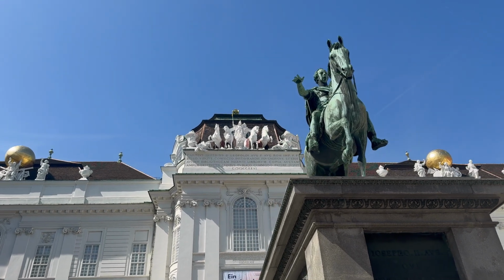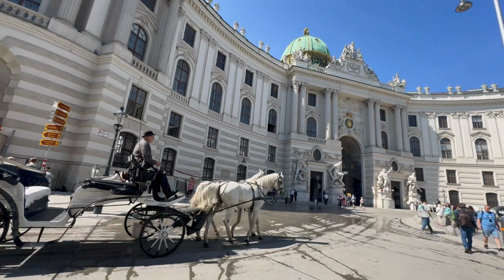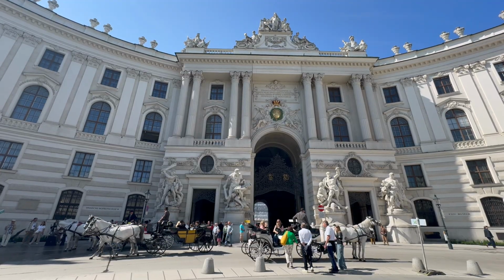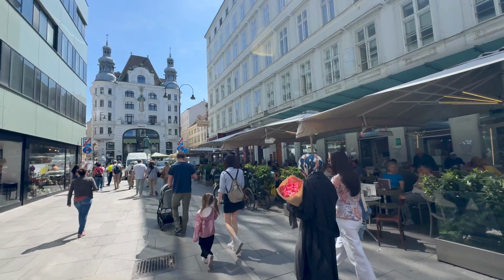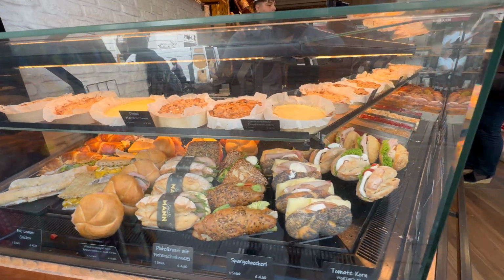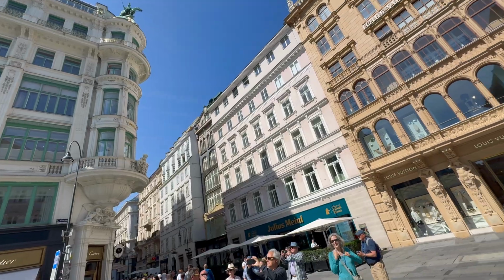Austria, just like Hungary, is famous for its love of horses. Throughout Vienna, you'll find lots of horse-drawn carriage rides. These take tourists through the major attractions in the city. We explored some of the beautiful patios and really lovely bakery shops. Loved all these little pies and cakes.